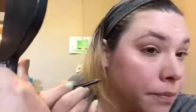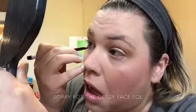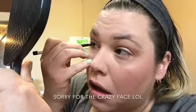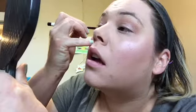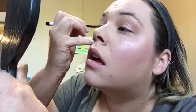It goes on smooth. I'll bring some up. I'm shaking it like it's a liquid eyeliner. I'm used to using liquid eyeliner most of the time.